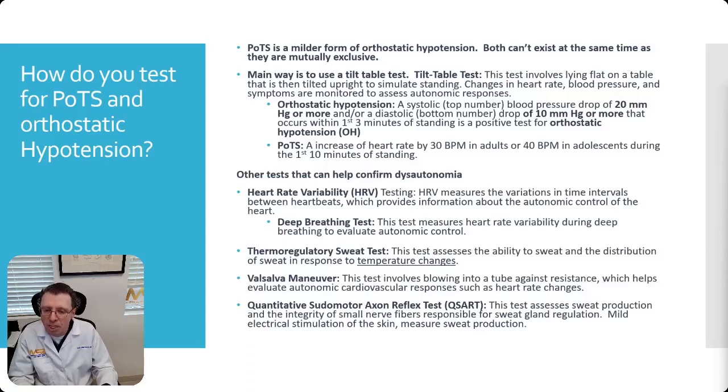from sweat production. So there's no direct way to measure autonomic nervous system function or dysfunction. So these tests measure it indirectly by looking at heart rate variability, blood pressure, and sweat. Those are the main things. Valsalva maneuver, again, looks at heart rate changes based on increasing the resistance while breathing. And there's quantitative pseudomotor axon reflex test, or QSART. And again, this looks at sweat production in response to an electrical stimulation.